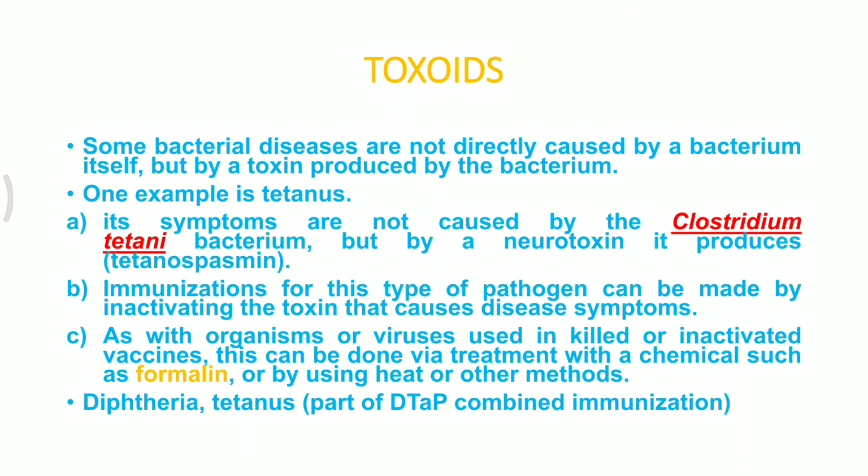So, immunization for this type of pathogen can be made by inactivating the toxin that causes disease symptoms. As with organisms or viruses used in killed or inactivated vaccine, this can be done via treatment with a chemical such as formalin. So, we are just using certain chemicals in order to kill the Clostridium tetani and then introducing it into any individual. That is what we do when we take the injection for tetanus. So this is another technique.